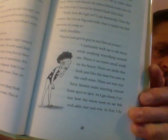As I get closer, I notice how the waves seem to say hola and adios over and over as she is getting ready. She's thinking about it. At first, I do almost a dance with the ocean. I walk toward the water when it says goodbye, and I walk backward when the waves crash toward me saying hi. I do that a few times until I see the other kids my age just run in.